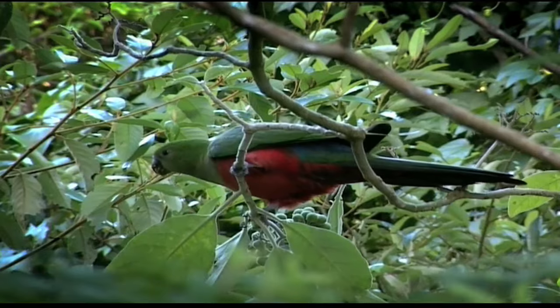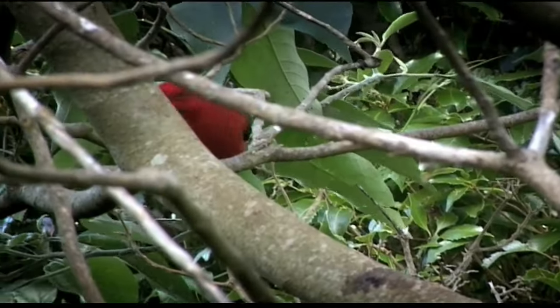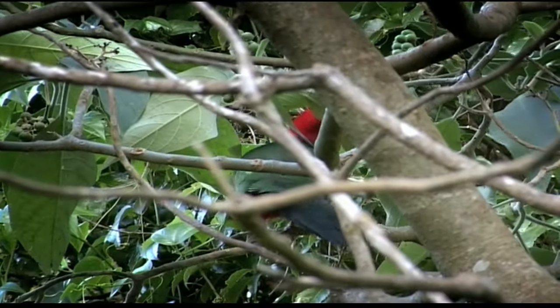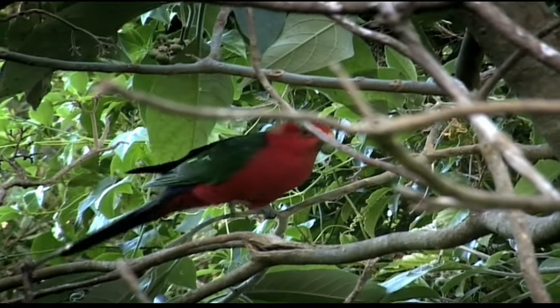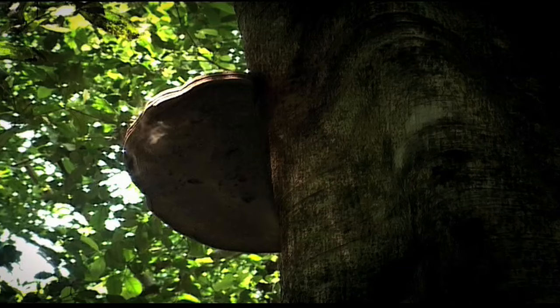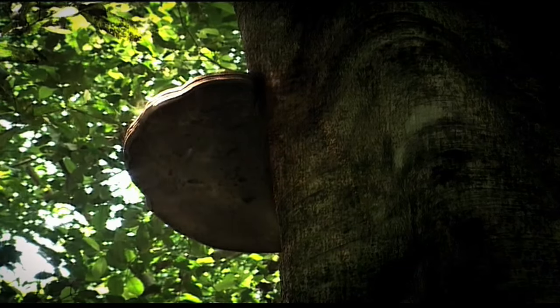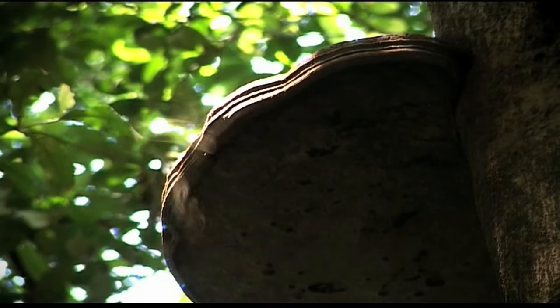The multicolored king parrot. This magnificent bird eagerly feasts on sweet berries, taking advantage of the morning light. The rainforest is home to many amazing wonders, like this giant fungus. It spreads its spores by releasing them as a fine powder into the morning air.